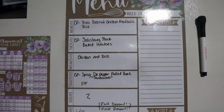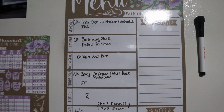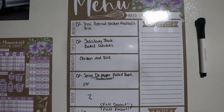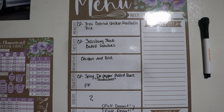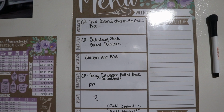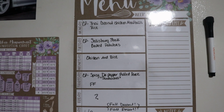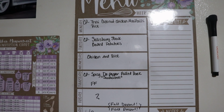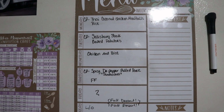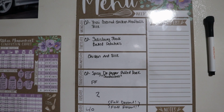Wednesday we're going to make chicken and rice. Thursday we're going to have the Pioneer Woman's spicy Dr Pepper pulled pork, but I'm going to be cooking it in the crock pot, and I will have all the delicious leftovers for the weekend. We're going to have that with french fries, and Friday I'm not too sure what we're going to have, probably leftovers. Plus I'm going to be filming a fall desserts video for you guys, so that is what is coming up. So yeah, that's this week's meal plan.